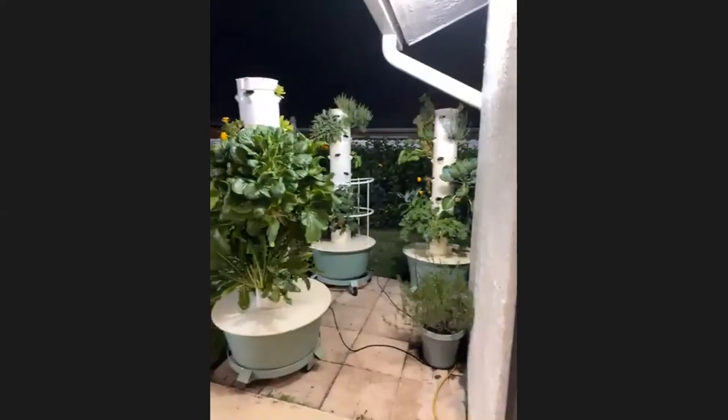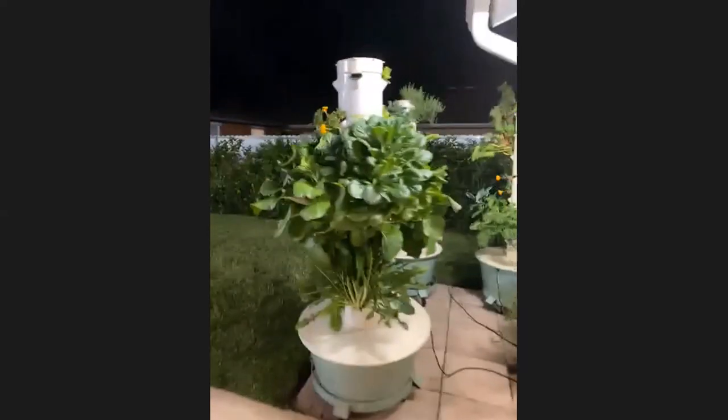I am gonna step outside right now and show you all what I currently have growing on my tower. And I've grown it all on my tower. Let me switch views here. Let me head outside. And so here I have 3 of my towers. This is spinach, bok choy, dandelion greens.